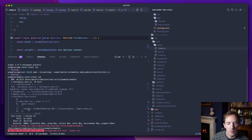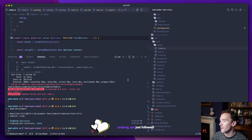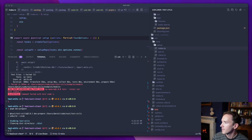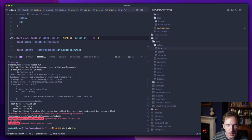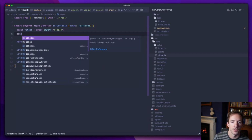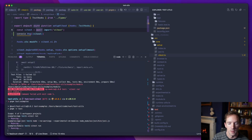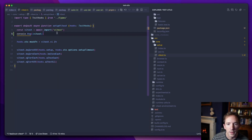So if I go to setup, do I need to stop it again? Oh, you had to redo the work you did. So let's try it one more time. I don't think this will make a difference. Okay, then let's just see why. So we have setup vitest, console log vitest. What's weird? It's returning an import, which is an empty object.